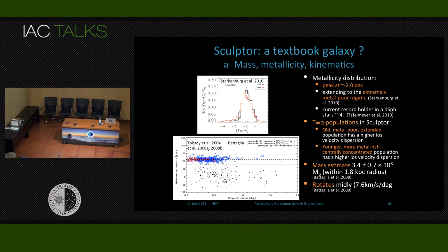The current total mass estimate within almost 2 kiloparsec of radius is 3.4 10 to the 8 solar masses, and it's a galaxy that has been shown to rotate mildly. And I should say all of this is work by Giuseppina quite a while ago.